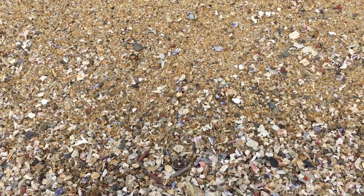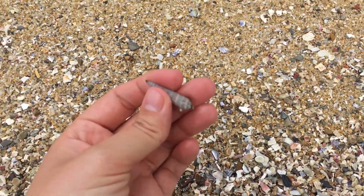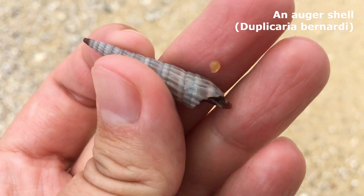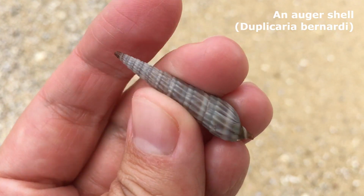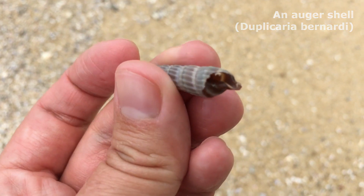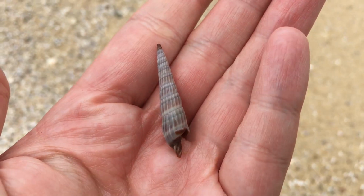The first shell find today looks like a pretty nice big auger shell right on the sand here. That's super duper cool. I rarely see them this big and unoccupied. At least I'm pretty sure it's unoccupied. Yeah, that's a cool one.